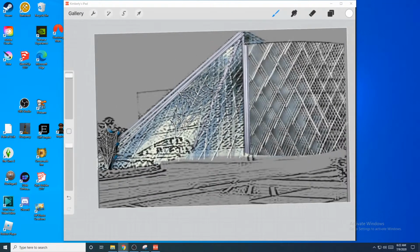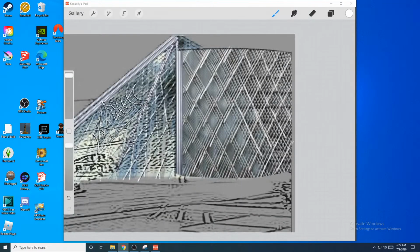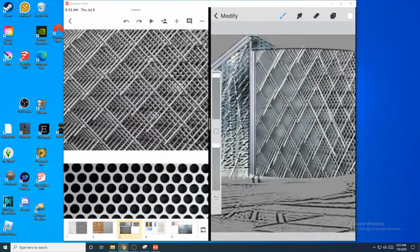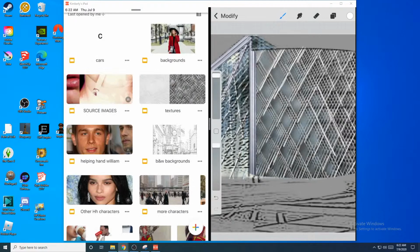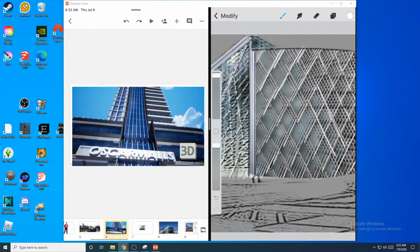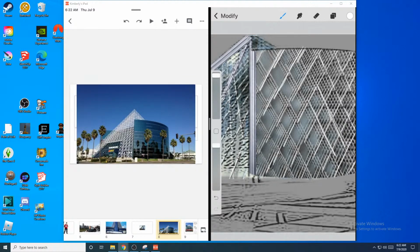I had come up with a building that inspired me. Let me see if I can pull that up. And let me go back. Post it under source images. This was another idea that I was thinking of that would look pretty cool for a police station. But I'm like, meh. And this is the idea that I really started to fall in love with.